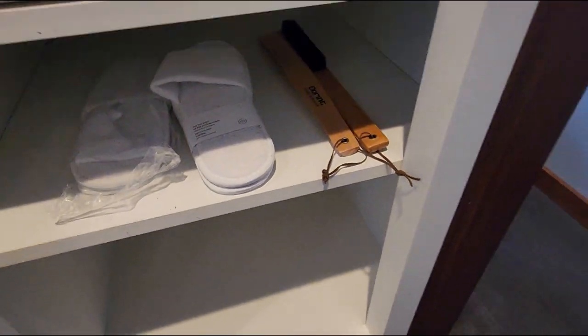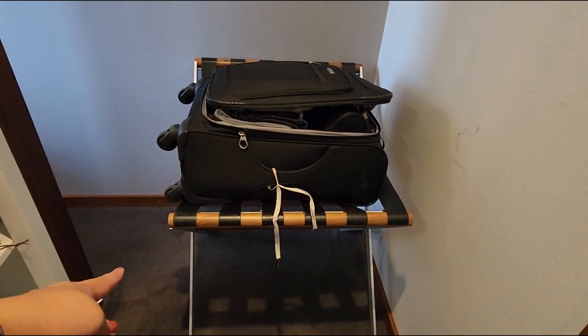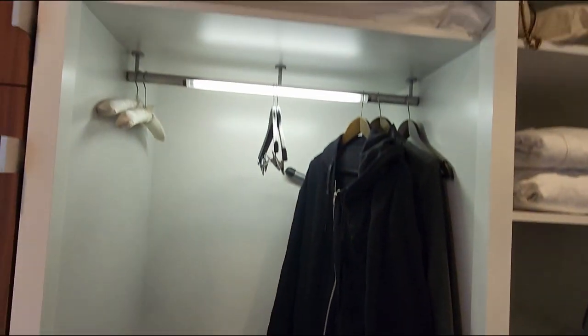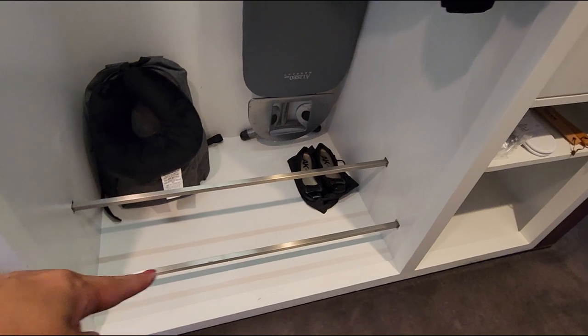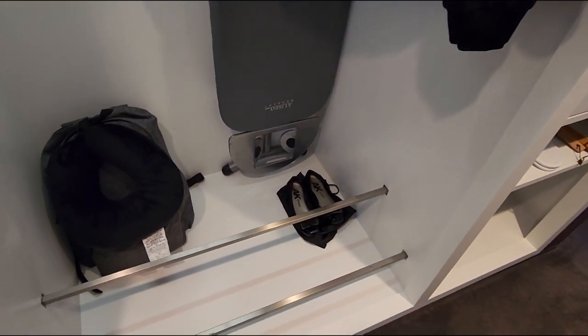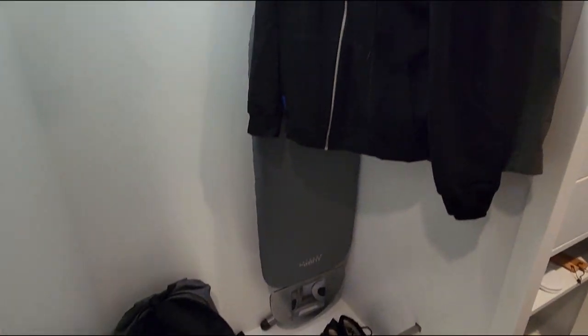And then a cubbyhole. Over here, the luggage rack was already set up, so I didn't have to do much there. And yeah, this is the closet area. Iron in the back. I think this is a shoe rack, but my feet aren't large enough, so they couldn't stand on the rack. Or my shoes aren't large enough to stand on the rack.